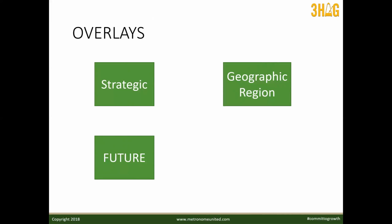We also can do maps by geographic regions. I have clients that have global businesses. Paradata, Subservio didn't get there, but Paradata was absolutely a global business, and we created maps country by country. We had the overview one, and then we went country by country. And then we also can map in an overlay that shows the future of maybe where we're going and where we want to go with some of the players in the arena. Okay, so let's step through these one by one.